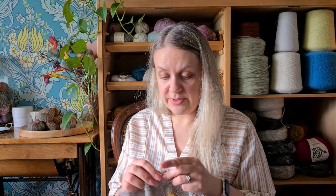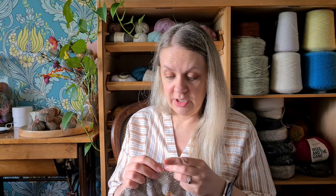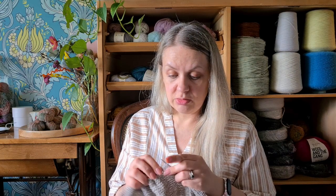As I already said, I do not have any finished objects. But I have a couple of WIPs, and I have almost a finished object, but then something happened. I ran out of yarn, but I will show it to you in a second. It's almost a finished object. I ran into a problem. I ran out of yarn.